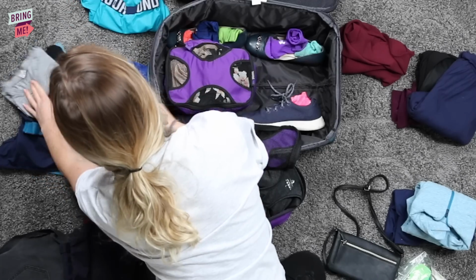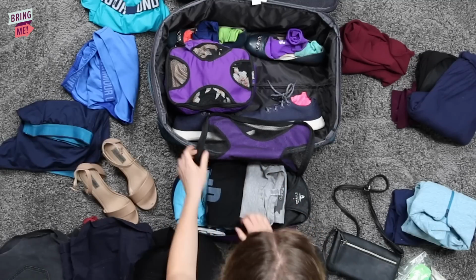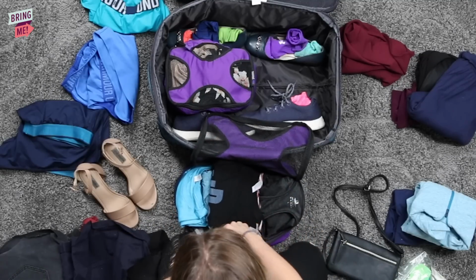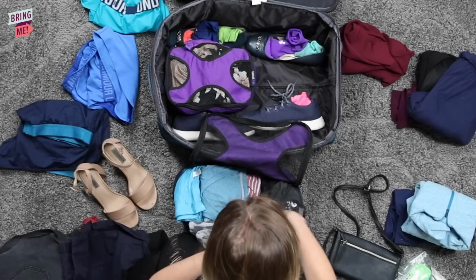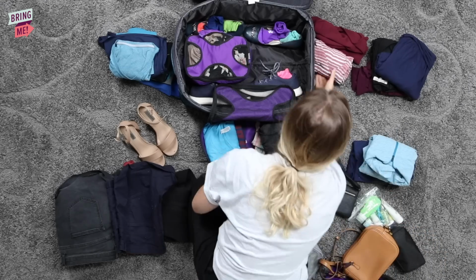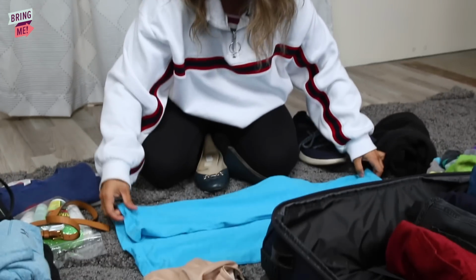Let's do shirts. Okay, so I'm taking out the shirts right now, and I'm putting all of the shirts into this cube. So now, anytime you need a shirt, you just go to the shirt cube. Shirts, boom. Right now, I'm folding the shirt in the KonMari method.